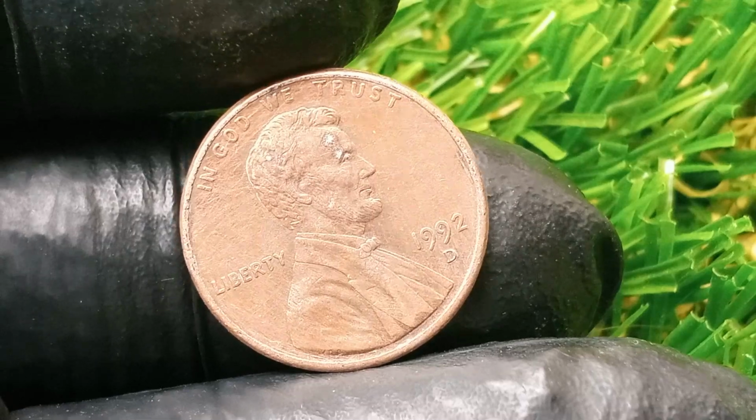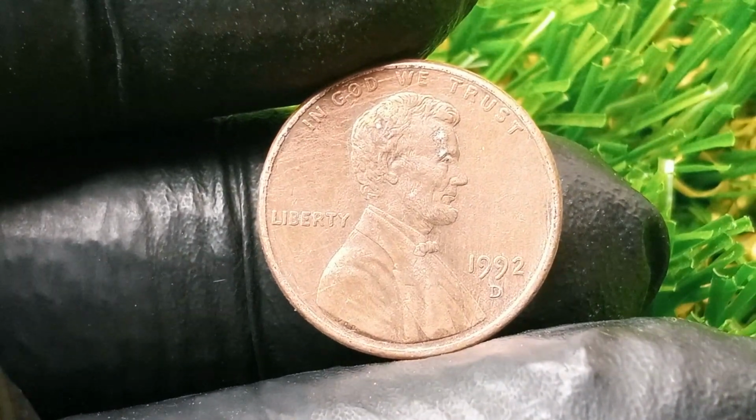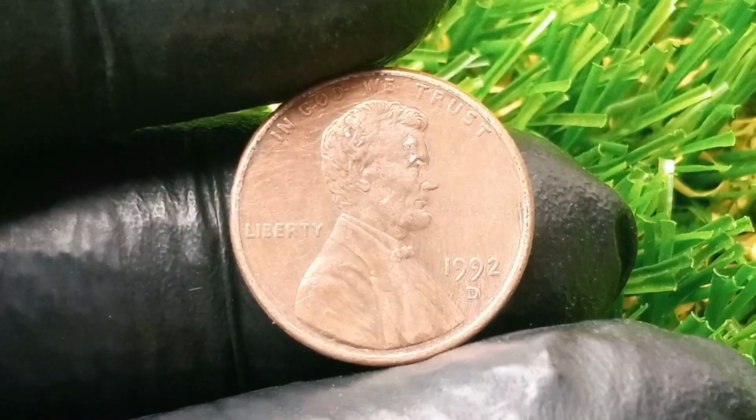And it is this blend of rarity, mistake, speculation, and microscopic scrutiny that has elevated the 1992 D penny to a status far beyond its humble denomination, transforming it into a symbol of the idea that value can lie hidden in the most ordinary corners of our world.